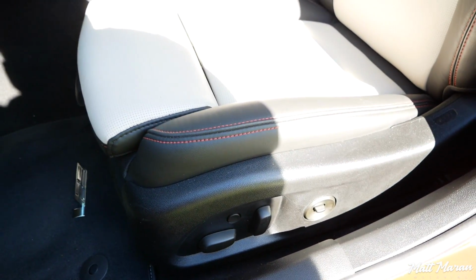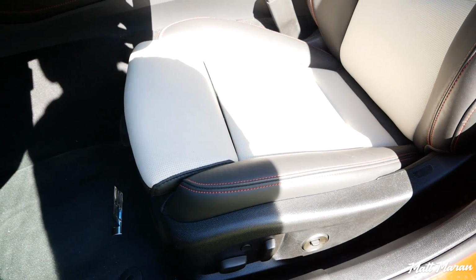And one cool thing is that the headrests are so pillow-like, so soft. So if you're on a long road trip or anything like that, it is very nice to be able to put your head back there. It's nice and cushy for sure.